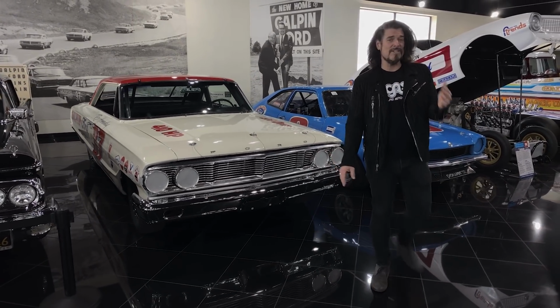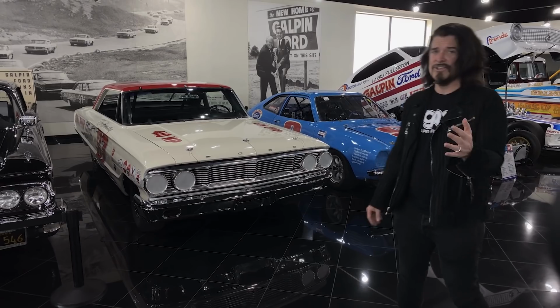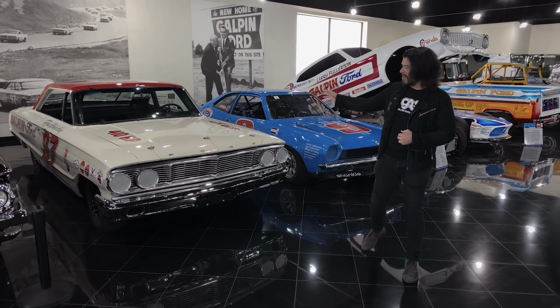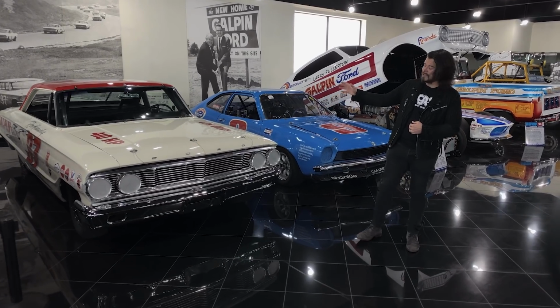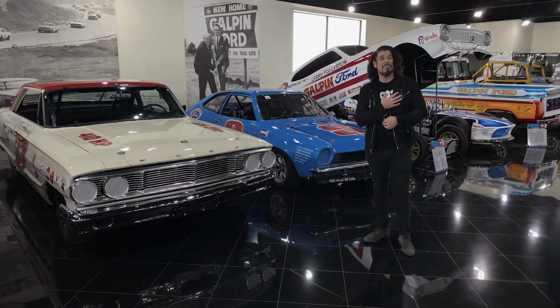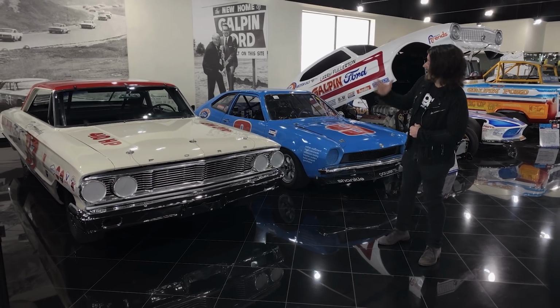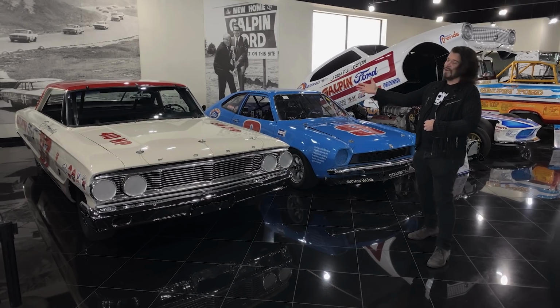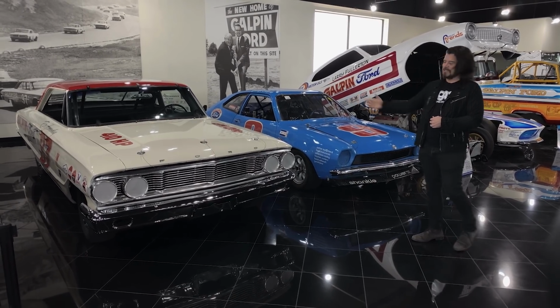Galpin was actually the West Coast NASCAR champions for 4 years in a row, 1961 to 64, and this was a representative of a car driven by Ron Hornaday, who was also our service manager, the guy that helped teach me how to drive, to be honest with you. And we're just so proud to be able to show this off, because what an incredible thing in Galpin's history.